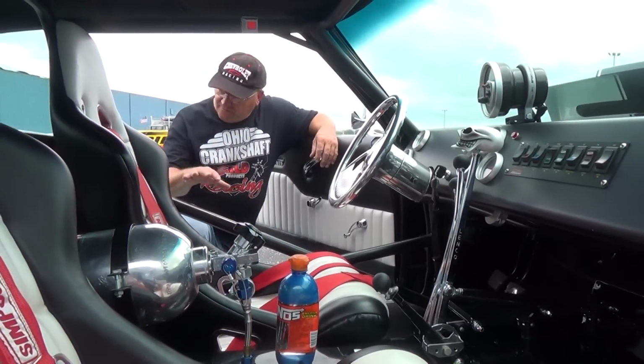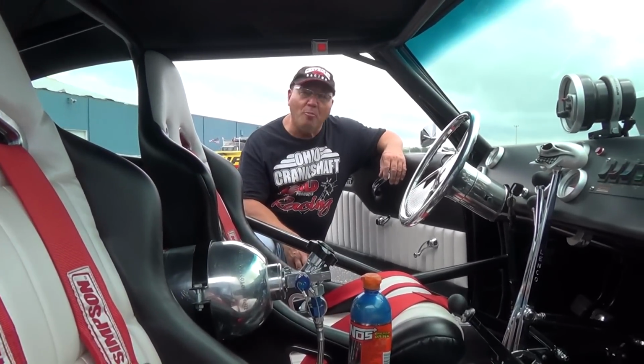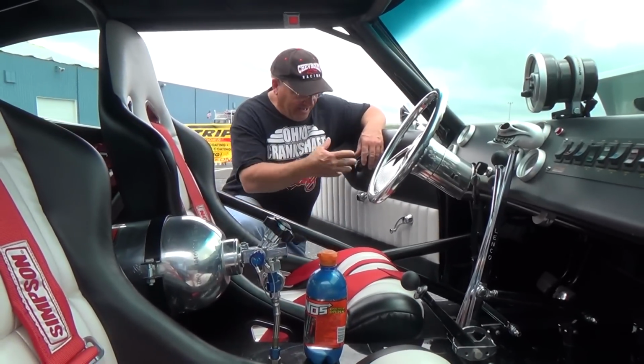Right, right. It had a full aluminum race interior. My wife said, when are you going to complete the car? And I went, what do you mean? And she goes, there's no upholstery. And I said, I'm not going to add upholstery. It'll slow the car down. Right. But you can tell she went out and we upholstered a little bit here.